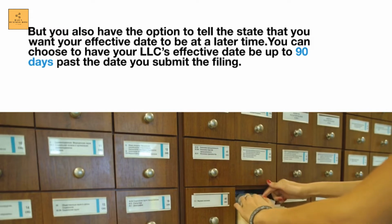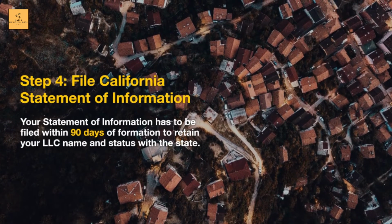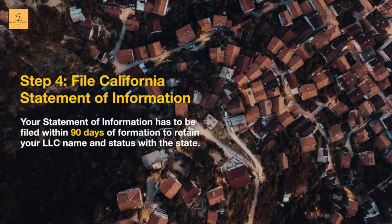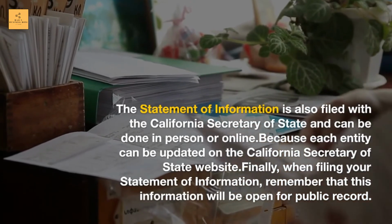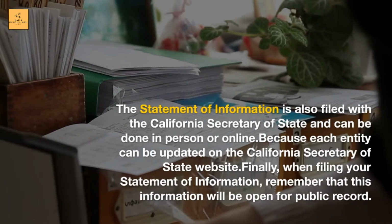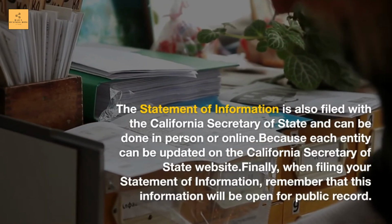Step 4. File California statement of information. Your statement of information has to be filed within 90 days of formation to retain your LLC name and status with the state. The statement of information is also filed with the California Secretary of State and can be done in person or online, because each entity can be updated on the California Secretary of State website. Finally, when filing your statement of information, remember that this information will be open for public record.